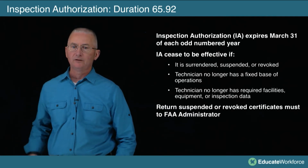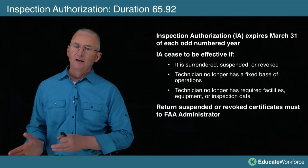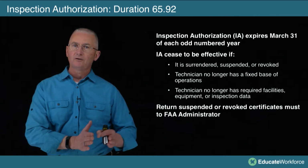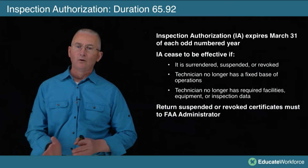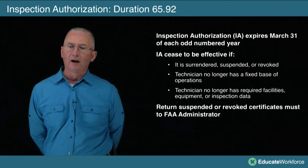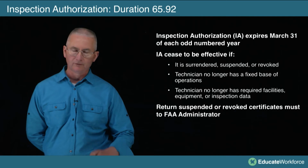Your IA will cease to be effective if it is suspended, revoked, or surrendered. If you lose your fixed base of operation and you haven't notified the FAA of what your plans are to secure another one, you're going to lose your IA. If the technician no longer has the required facilities, the tech data, or the equipment, again, you're going to lose your IA. Returned, suspended, or revoked certificates must be returned back to your local FSDO office.